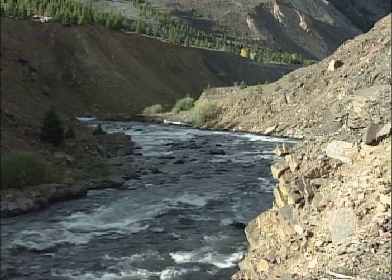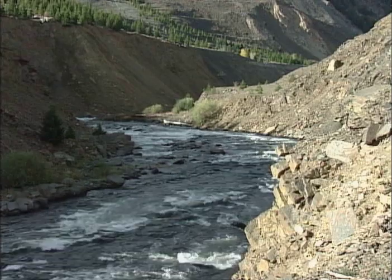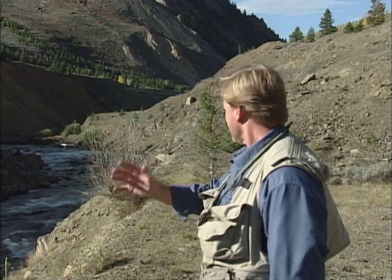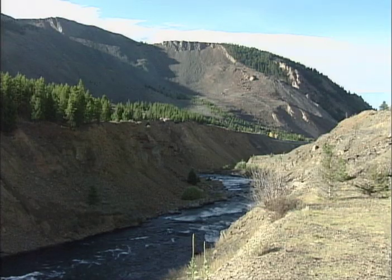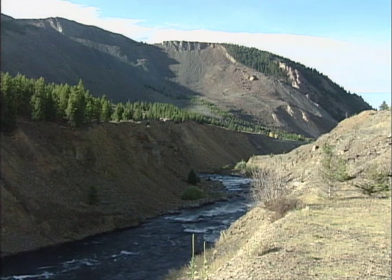Last night we finished up between the lakes, and that's between Hebgen and Quake Lake. Just above me is Quake Lake, and just below me is the Madison proper. This is the 50-mile riffle. This is what most people consider one of the best pocket water fisheries in the world. Behind me you can see the slide. This was the earthquake in 1959.